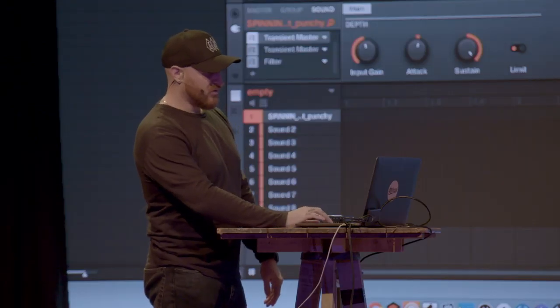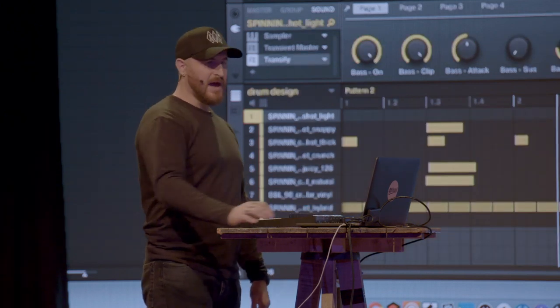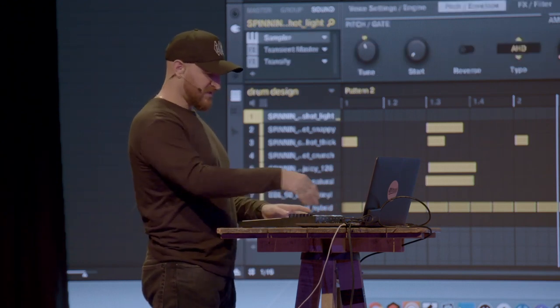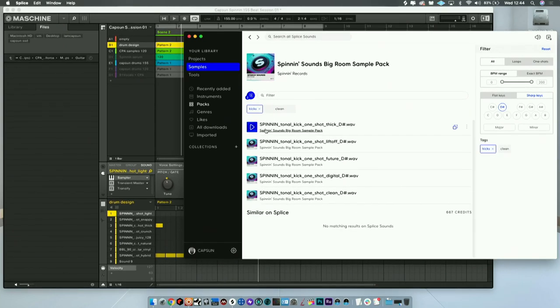So what I did with these sounds was went in, spent some more time not in front of a bunch of people doing it, and found some sounds that I really liked. So this came out of one of these one shots. So I think from here we had these real strong tonal one shots, and we've got super, super clean, super punchy.